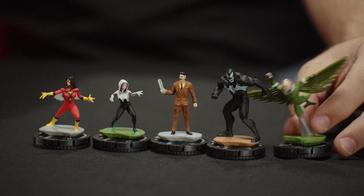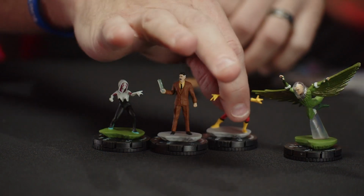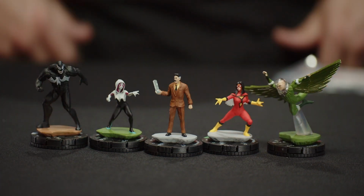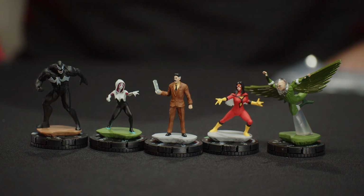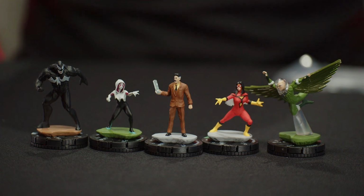And then we got our super rare of the day, which is the Vulture. Now, you might be like, wait a minute. The Vulture is a super rare? Why is the Vulture a super rare? I don't know, but it looks to be Old Man Adrian Toomes. Hopefully he does some really, really cool stuff. But yes, that is our super rare for the day.